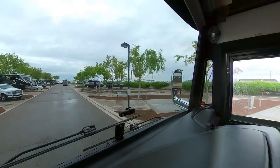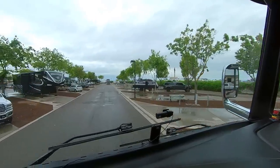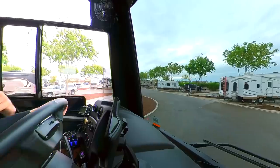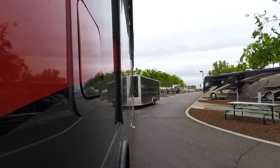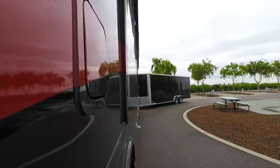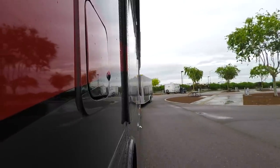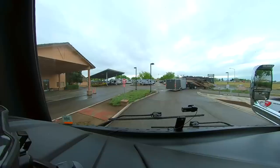This particular park had roadways as wide as some small airport runways. But trust me, we rarely see parks like this. Now, another turn to the left. And as you can see, no issues. Rolling through the park, we make our way to the exit.